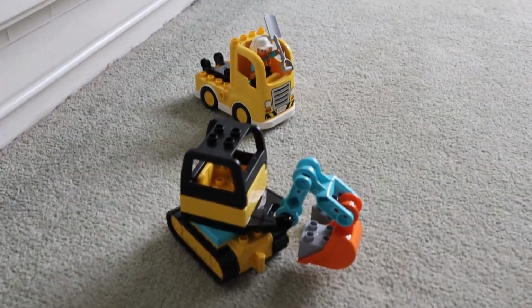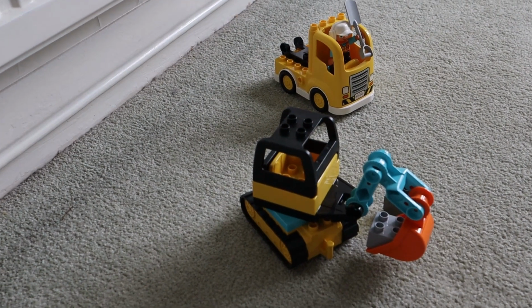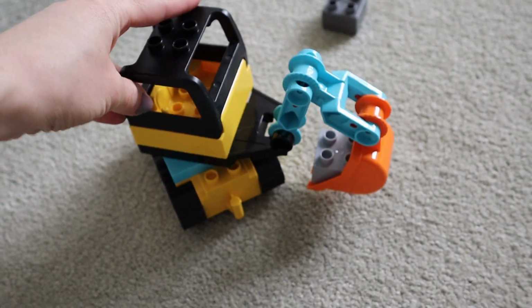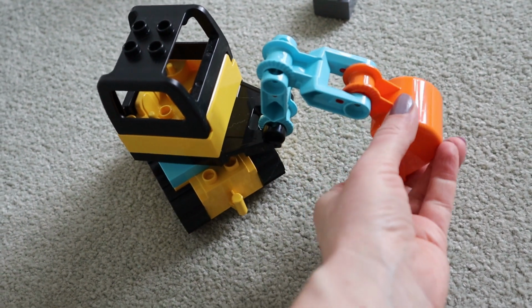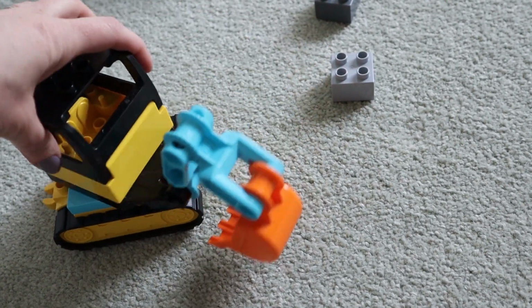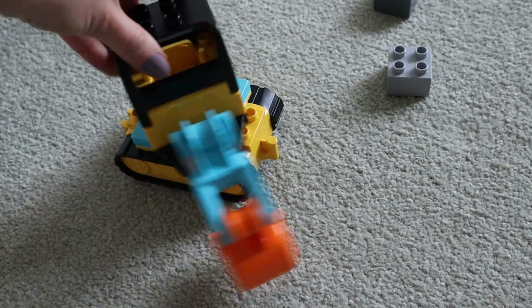These are construction vehicles. He's such a typical boy. He absolutely loves anything to do with constructions, and I love the fact that these move. You can put stuff inside the digger, and it's really robust, really good like that. Look, that's so much fun.